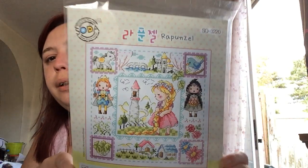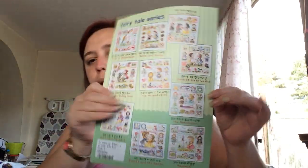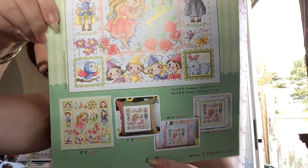Then we have Rapunzel. And we have Sleeping Beauty. And on the back it's just got the ones that are out, and at the bottom they show you different ways to finish them. So that's that.